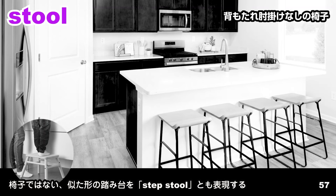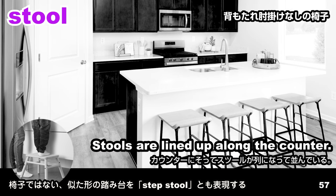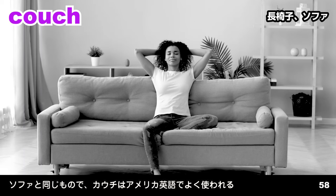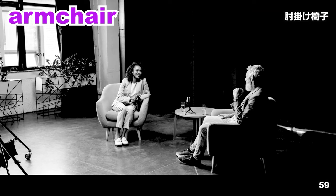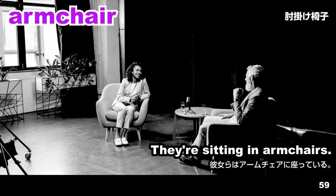Stool. Stools are lined up along the counter. Couch. She's sitting on a couch. Armchair. They're sitting in armchairs.